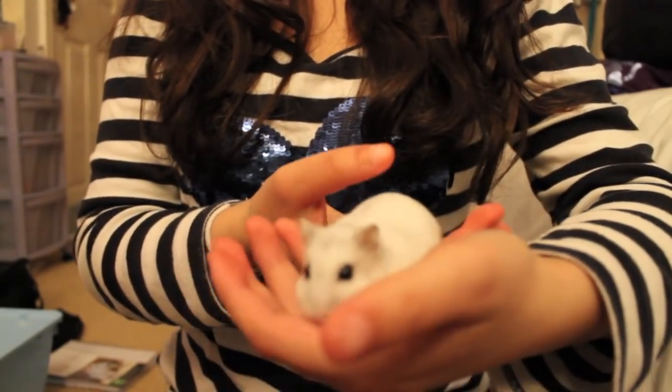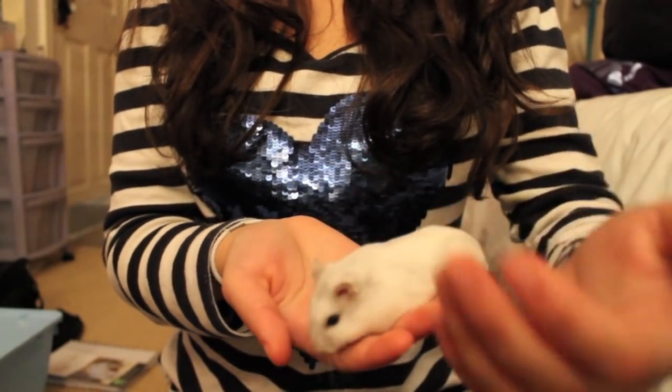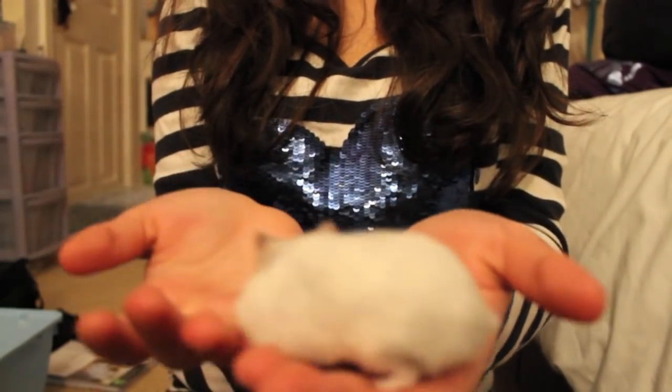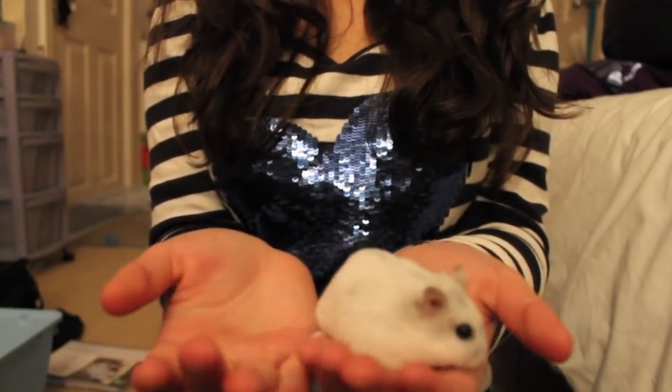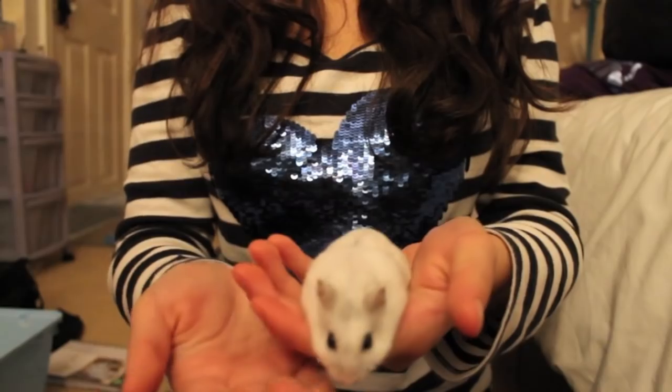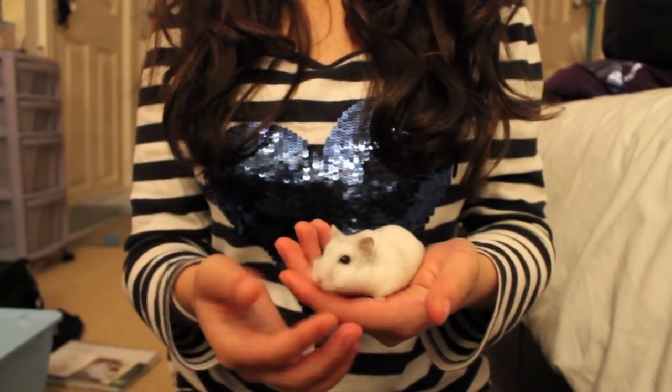So make sure you have a good bond with your hamster, like I do with Misty here, before you let your hamster free range. It's just so important and I can't stress it enough. There's a very big chance of losing your hamster if it's not tamed, so make sure before you free range or even think about free ranging, your hamster is 100% tame.